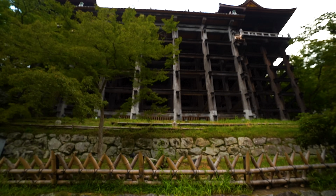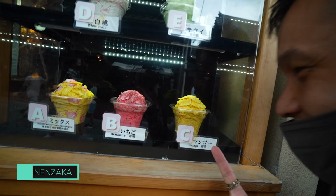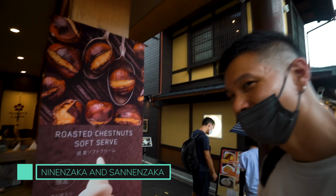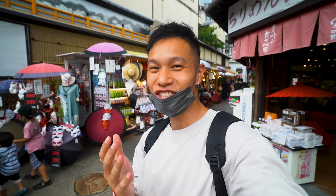Climb onto the viewing platform and soak in breathtaking views and then go for a stroll around the grounds. Just outside Kiyomizu-dera, you can eat your way through Ninenzaka and Sannenzaka, the charming little laneways dotted with Edo houses leading up to the temple. Look what we just found, roasted chestnut soft serve. God, it looks so good. You can spend like half a day alone just looking at all the different sweets, trying them out.